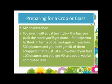So let's jump right into preparing for a crop or class. I'm sorry, I'm going to take a little side trip. I got an email from another gal who offered up 2 really great ideas, and I'm sorry, I don't have the email in front of me, so I can't give her proper credit because I don't remember her name. But 2 great ideas.